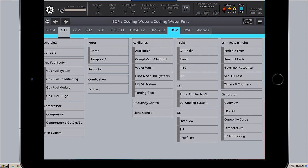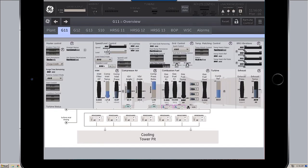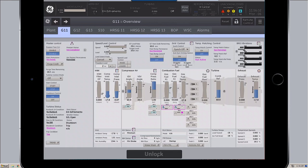Navigating to gas turbine 1-1, the outside operator sees that now there's an unlock button at the bottom. This prevents inadvertent actuation of switches when he's in control of a particular asset. Selecting to unlock, these fields now become available for him to control the turbine.